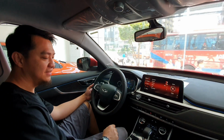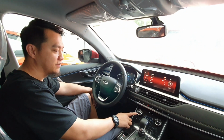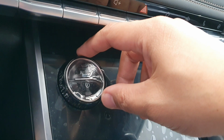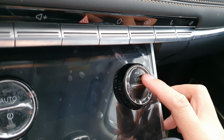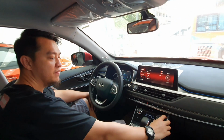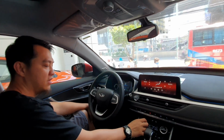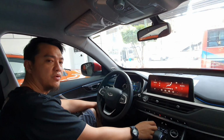So mga kasabwat, down here explain ko naman sa inyo yung dual zone climate control ng air condition. So basically merong dalawang knob switch dito. So this is the switch for the climate sa driver side, and this one naman is for the passenger side. So say yung nakaupo nakatabi nyo, ayaw niya yung malamig, meron siyang sariling control dito. And kung i-change mo, ayan, i-change siya. And same thing on the driver side. Ayan, meron din siyang sariling climate control.